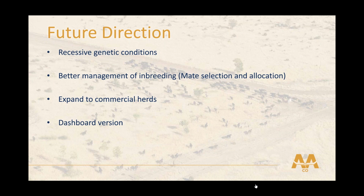We'd also like to expand this to the commercial herds. For example, what is the best way that we can use those seed stock genetics within the commercial herd to maximize the rate of genetic gain? Ultimately, it would be great if this digital twin could be made into a dashboard version, where if you know all the parameters about your herd I spoke about earlier, which is your joining rate, number of cows you have, your weaning rate, and what your breeding objectives are, if you know those base assumptions and those goals, you could go to a dashboard, enter that information in, and it would be able to indicate to you what the optimal path to achieving those breeding objectives is. So that would be the ultimate goal, but we've probably got some work to do to get there.